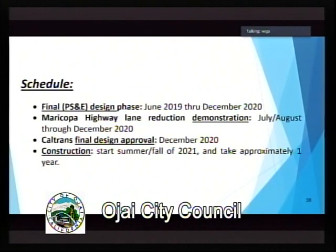So those are the basics. Again, we wanted to start by just refreshing everybody's memory and providing some updated renderings of what this project could actually look like. And with that, I'm happy to take any questions.